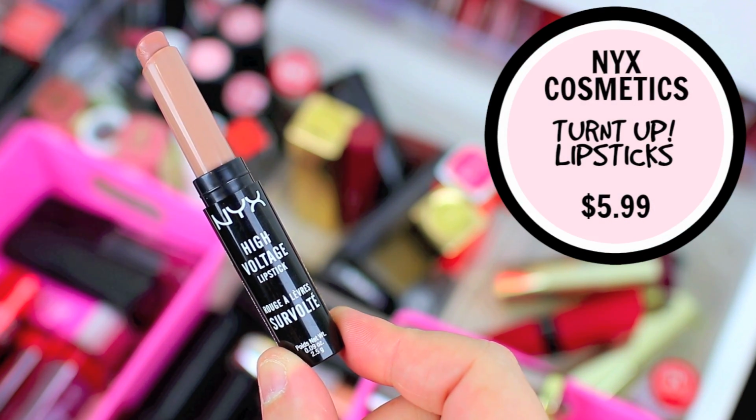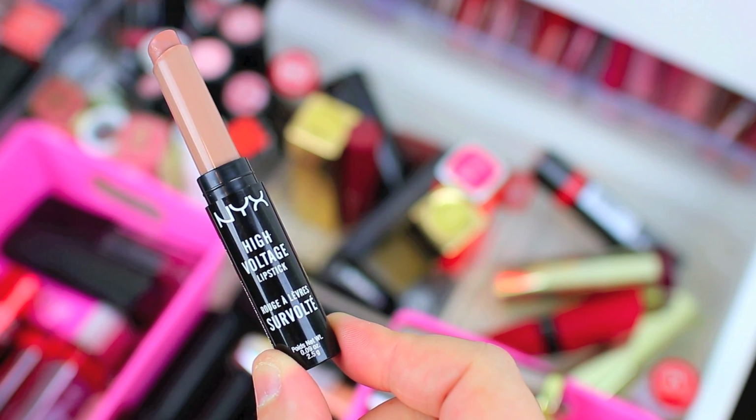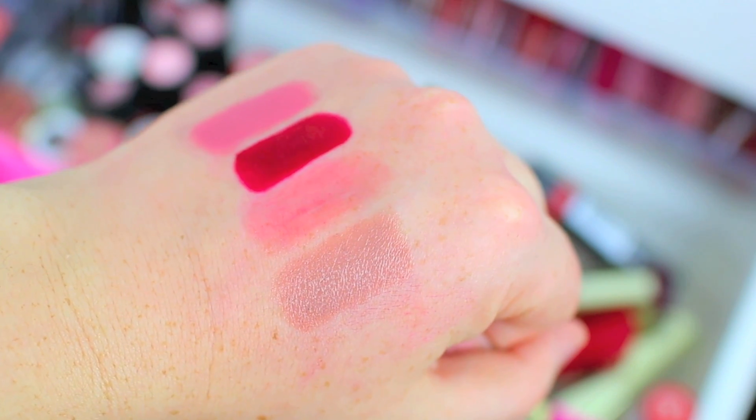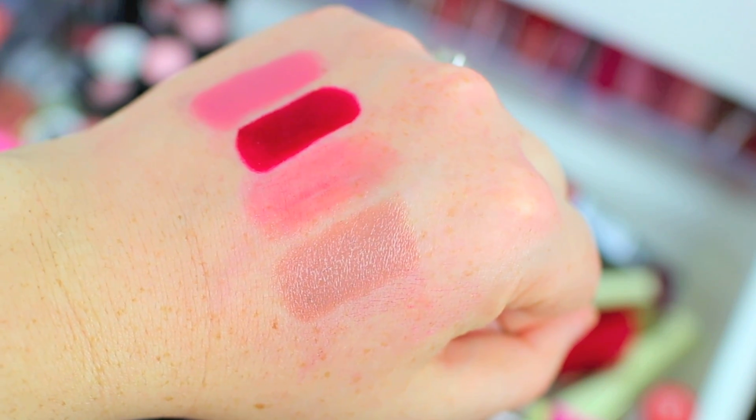This one is the NYX High Voltage Lipstick in the shade Stone. I never really got into these. I only purchased one of them, and I love the lipstick. The formula is really beautiful and the color is really beautiful, but I never wear it, so I do have to go ahead and declutter it.